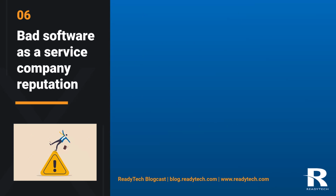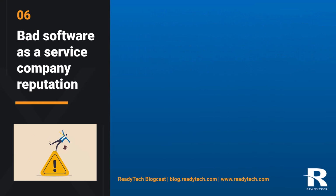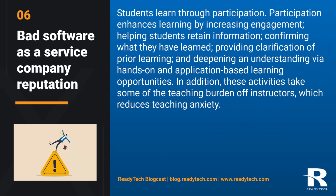Bad software as a service company reputation. This one is difficult to judge, but it's worth keeping in mind. Check online reviews and make sure to research the company behind your software provider. If they have a shady reputation or a bad history, you'll likely want to look for another provider.